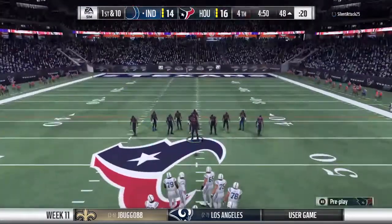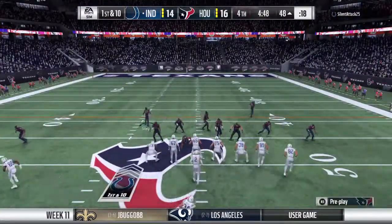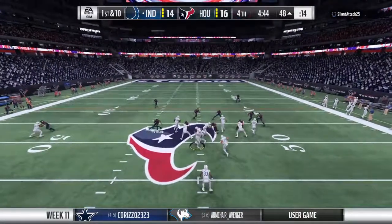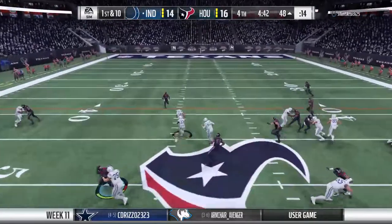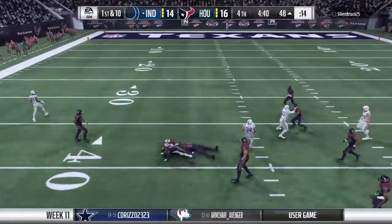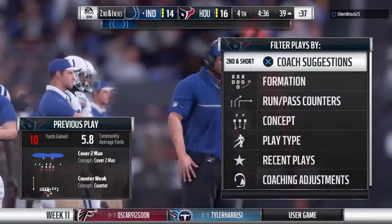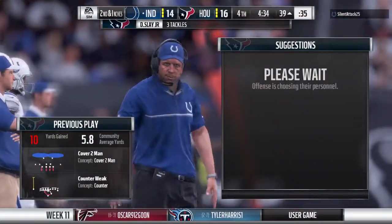Now the offense lining up first and 10. Gun! Hurry up, here we go. Counter play, Rawls. And he'll get it inside the 40 to the 39. Give him 10 yards on the pickup, and it'll be second and very short.